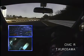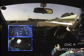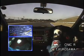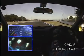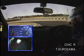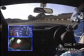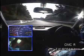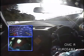I can approach this hairpin at full throttle. It's a bit dull until 6,500 RPMs. The transmission feels okay, but the uphill is a little tough. The Integra R obviously has more power from the bigger engine, but this Civic has a great suspension. It feels like I'm driving a racing car. I'm going full throttle into the S and the Spoon corners.